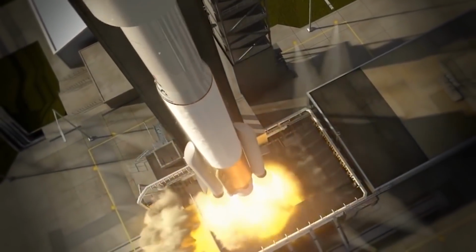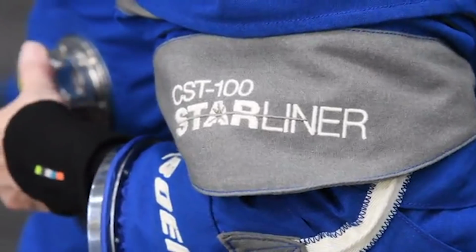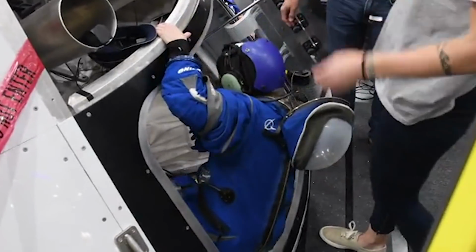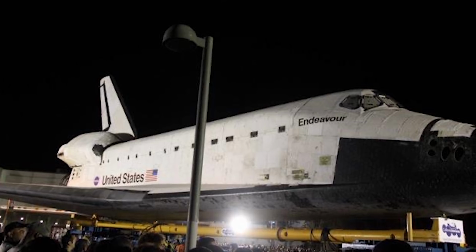2020 looks like it's going to be a really exciting year for spaceflight fans everywhere. Boeing's Starliner and SpaceX's Dragon are scheduled to make their first crewed flights, getting NASA back in the astronaut taxi business for the first time since the space shuttle retired back in 2011.